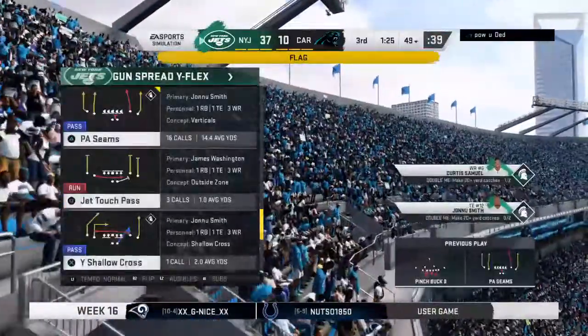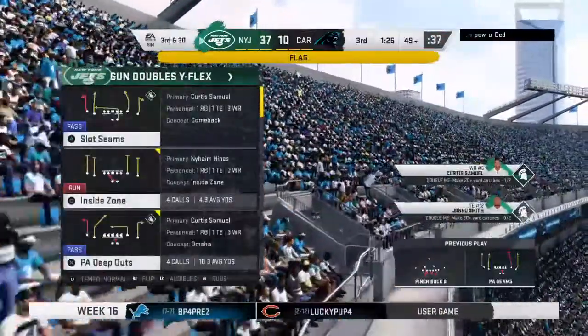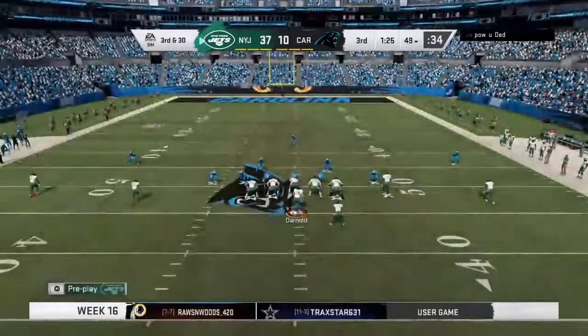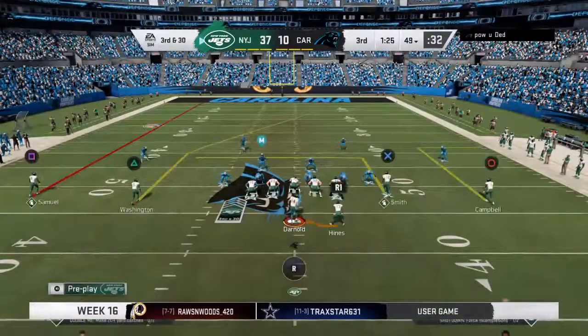Yeah, that'll be accepted, of course, and that moves him back 5. After the delay, they're backed up even further for 3rd and long.